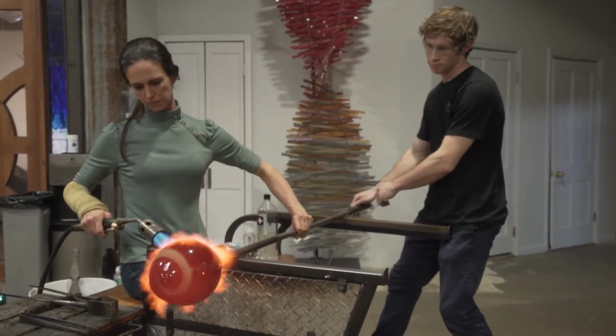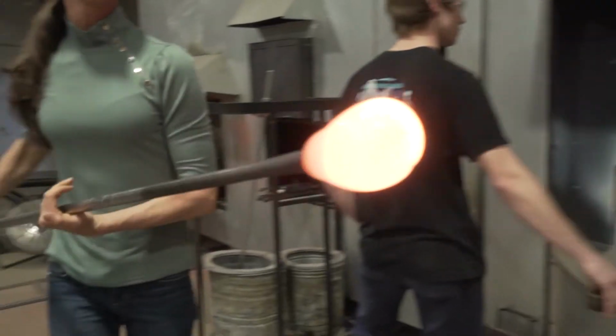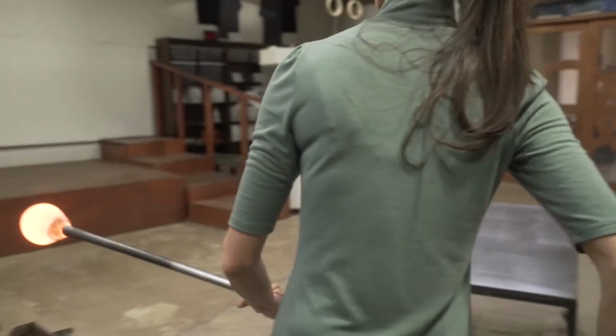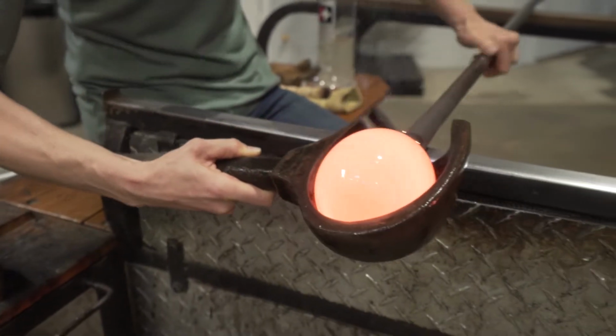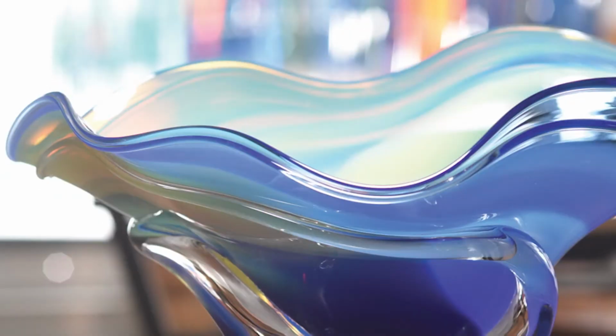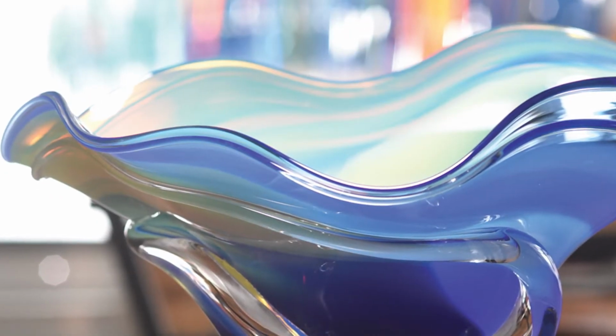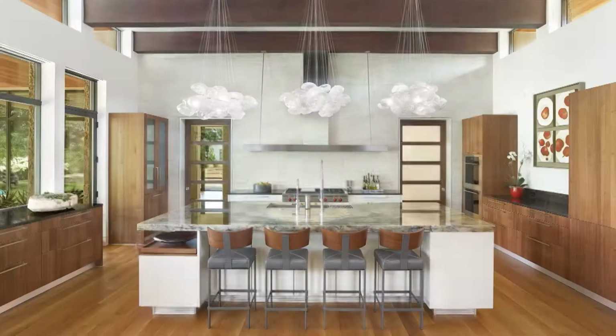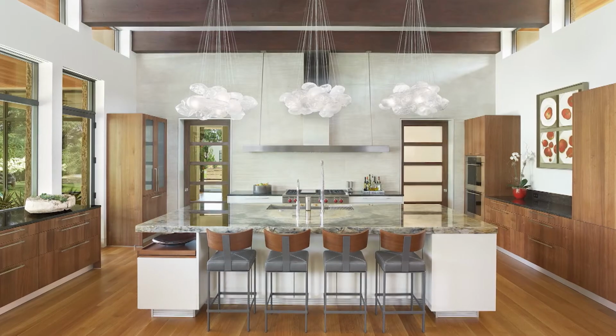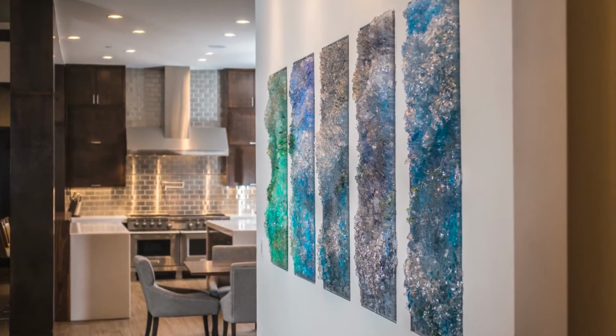Carlyn Ray opened a glass art studio to share her love and passion for glass with the world. We really like to share the creation, to share this magic and the joy that comes not only from making it, but from viewing a piece that is made for you, is made for the space. The wide versatility of glass allows Carlyn and her team of specialists to create artwork that can transform any space.